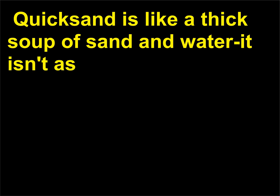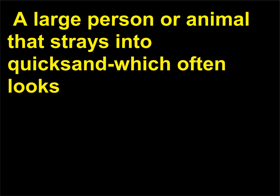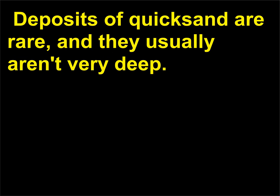Quicksand is like a thick soup of sand and water. It isn't as watery as a puddle but isn't as firm as regular sand either. A large person or animal that strays into quicksand, which often looks deceptively dry on top, can sink quickly, even disappearing under its surface. Deposits of quicksand are rare, and they usually aren't very deep.